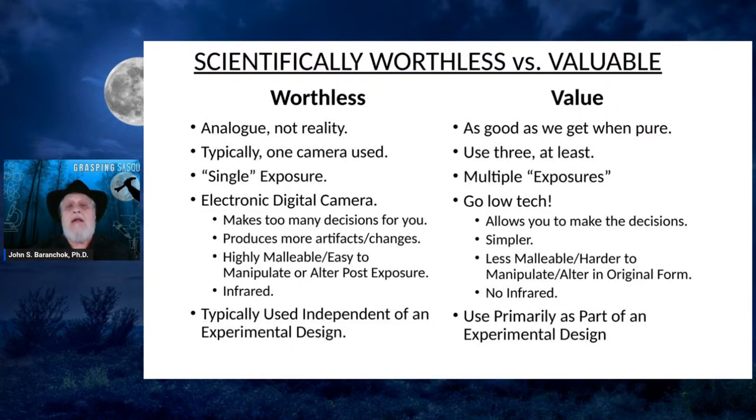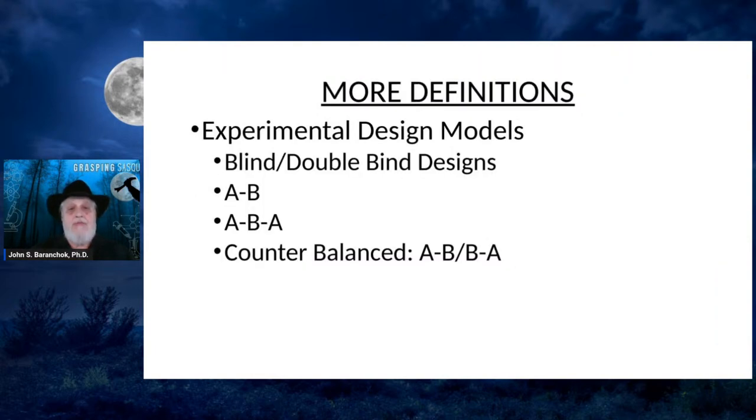Digital is also more malleable, easy to manipulate, fake, and alter post-exposure, whereas film is more difficult to do that with. And, of course, electronic digital cameras have infrared, and it would appear that possibly Bigfoot can sense infrared. The photos are typically used independent of any experimental design, and the solution to that is what we're going to focus on today. You've got to use these instruments as part of an experimental design to make them scientific.